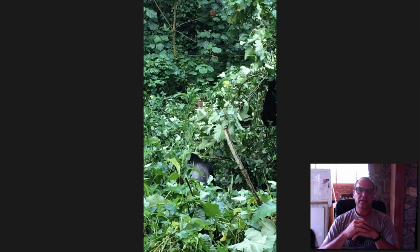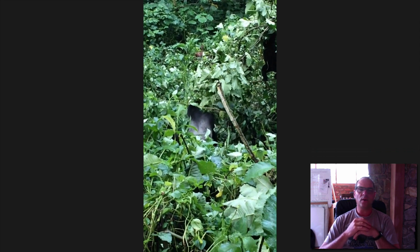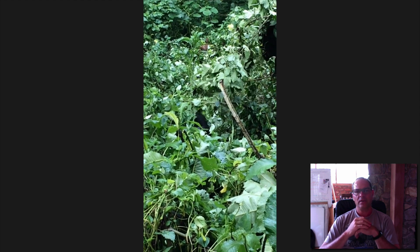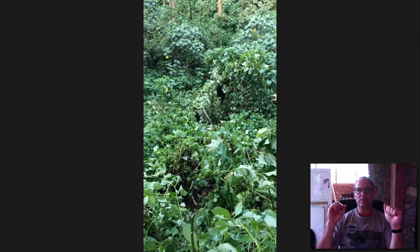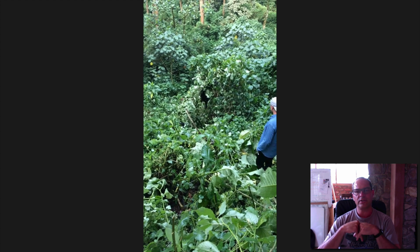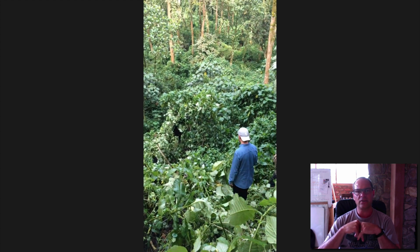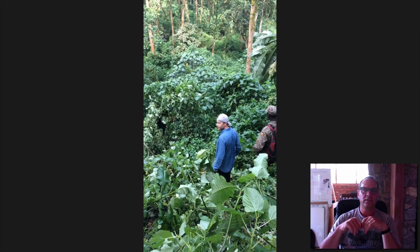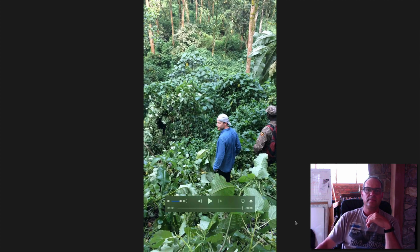The silverback is humongous. This thing is as wide as it is high, as it is broad. If it stretches out its arms in the air and it grabs a branch, you realize that that thing has arms like tree trunks. Very powerful. There's one of the guides with us, with his Uganda uniform, and yeah, lovely time, very exciting.